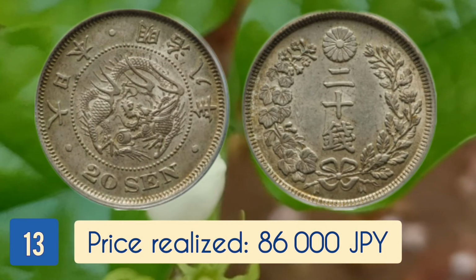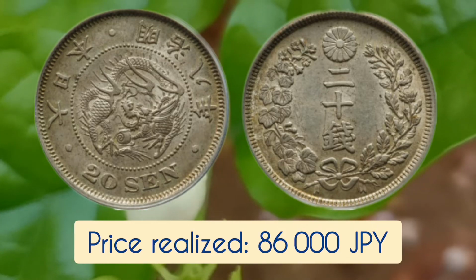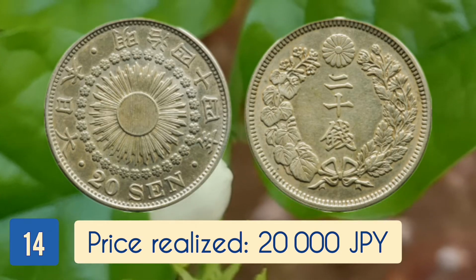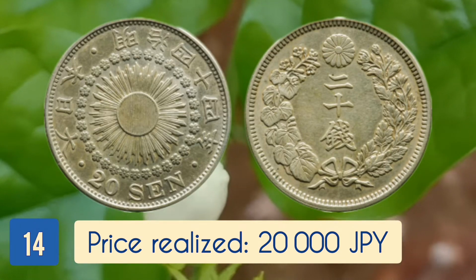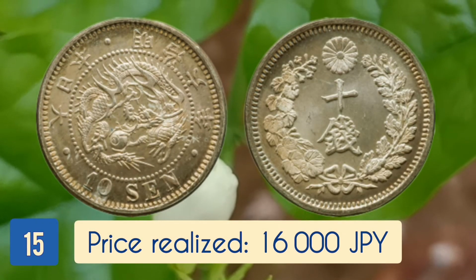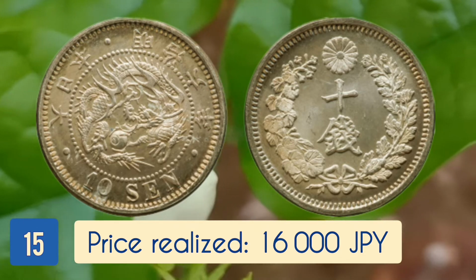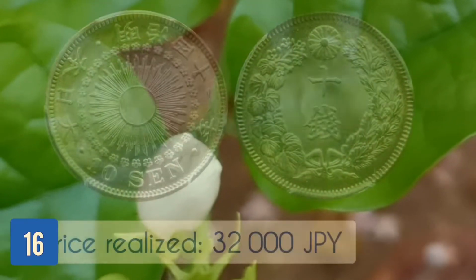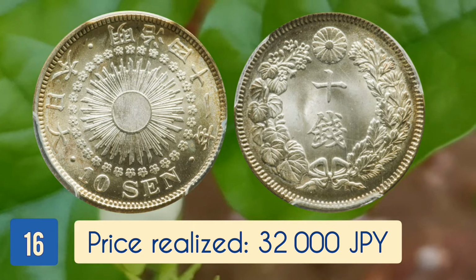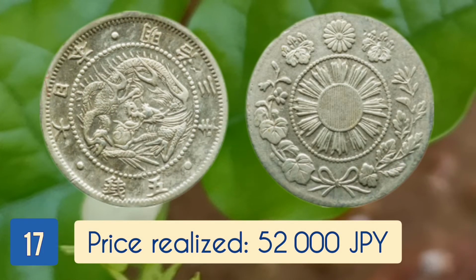Now this is 20 sen and there are dragons on the obverse side and it is sold for 86,000 yen. This is also 20 sen and there is a sun on the obverse side and it is sold for 20,000 yen. Now this is 10 sen dragon coin and it is sold for 16,000 Japanese yen. This is 10 sen sun coin and it is made of silver and it is sold for 32,000 Japanese yen.